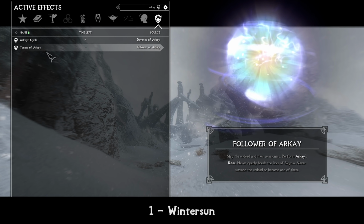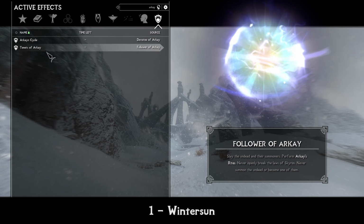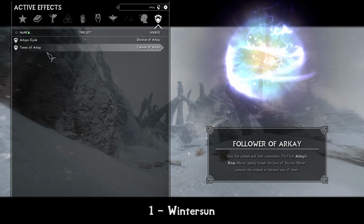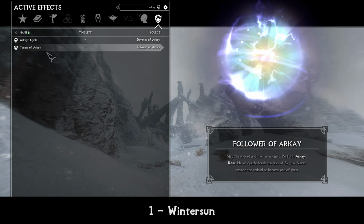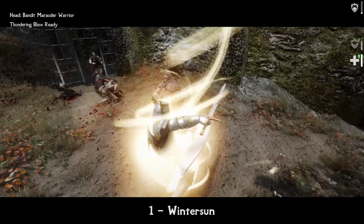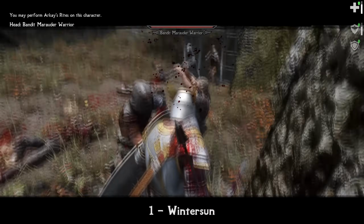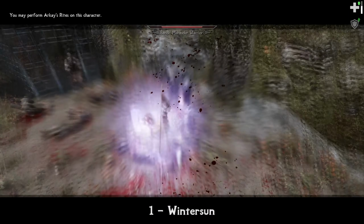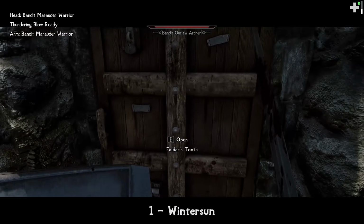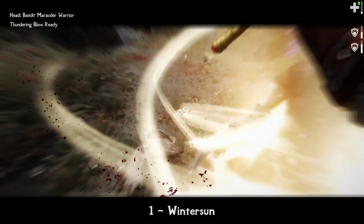Arkay's tenets say: slay the undead and their summoners, perform Arkay's rites, never openly break the laws of Skyrim, never summon the undead or become one of them. Wintersun is not just giving you flat bonuses, but introduces clear rules to serve each deity. Following them will make your favor with this deity grow, acting against them will make it drop, and the deity may even completely abandon you when the favor reaches 0. This allows you to actually roleplay your character to the fullest, building it around immersive rule sets.